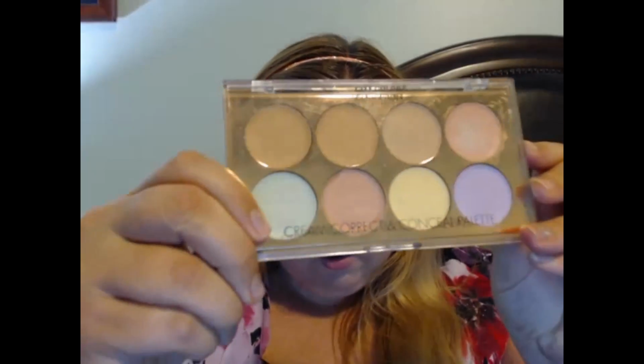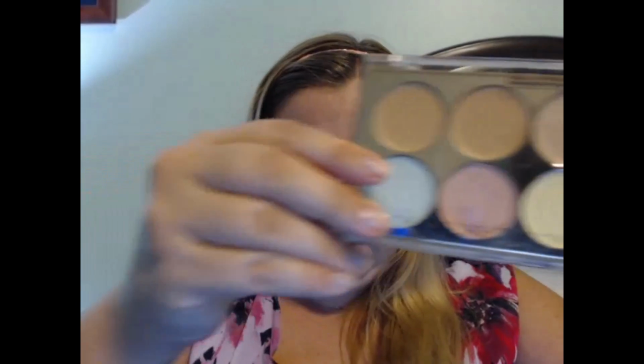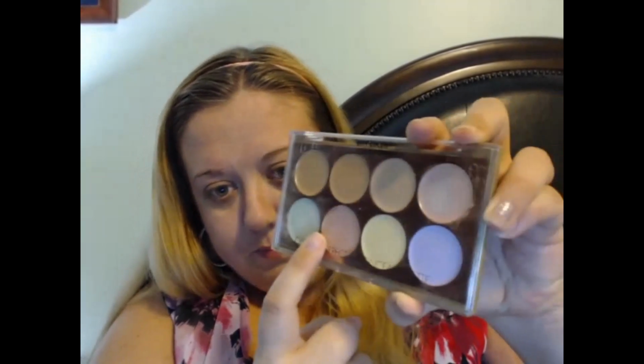Alright, so like I said, next step I'm gonna do some color correction. I have this color correcting palette from City Color, the Cream Correct and Conceal palette, and the shade that I've been using for my under eyes lately is usually a mix of this very light peachy shade and this more orangey one. It's kind of hard to see it here on the camera.